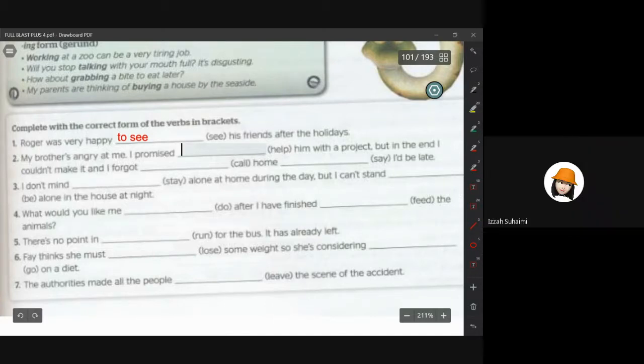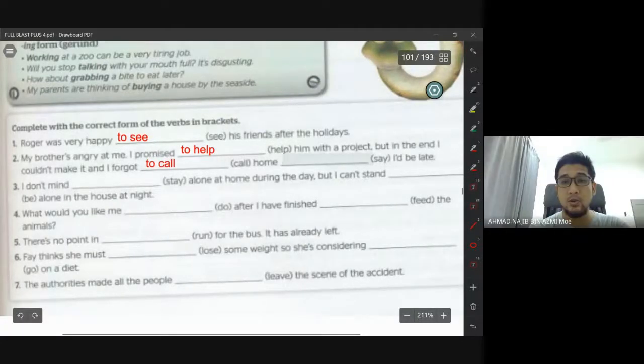My brother's angry at me. I promised to help him with a project, but in the end I couldn't make it and forgot to call home to say I would be late. Call home to say. Okay, semua ni to ya. All of these you cannot use gerunds.